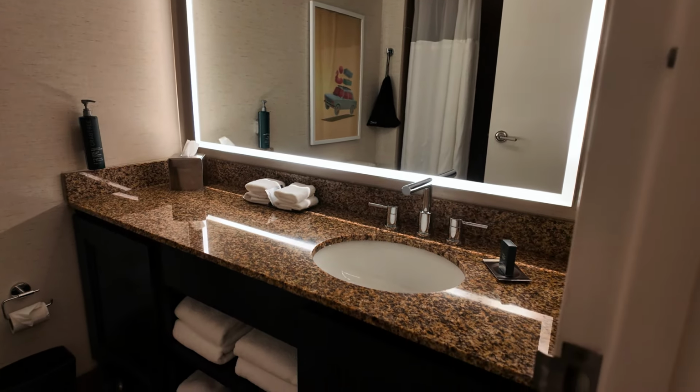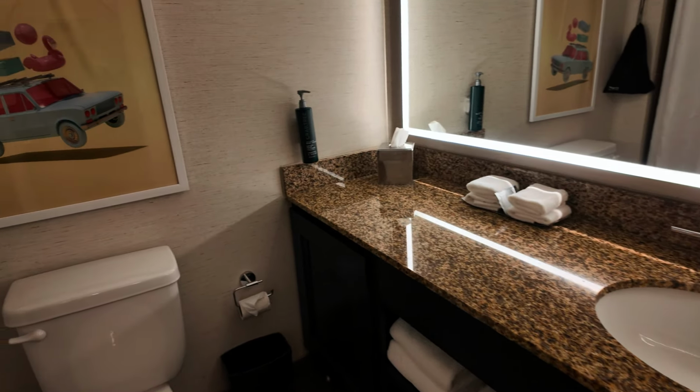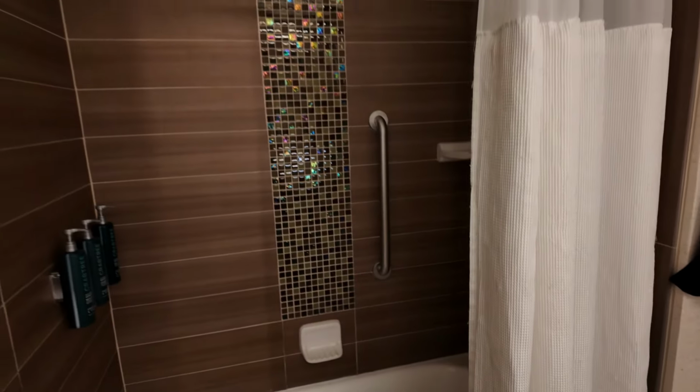The bathroom itself was pretty standard, but had everything we needed, including a hairdryer. We could have used a second sink in the bathroom, but then we wouldn't have had all that counter space to work with. The shower was in good condition, and the Crabtree bath products were a nice touch.